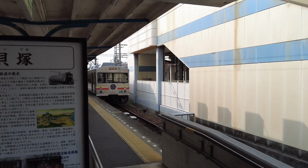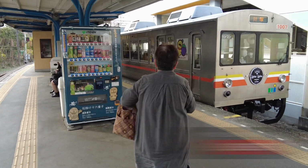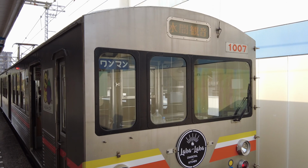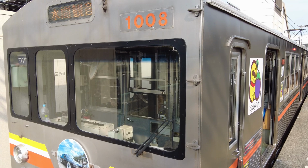Oh, there it is. All right, let's go. This train is 2 cars driven by 1 person. I think there's only 1 staff on board. And these 2 cars are 1007 and 1008. Remember that, it might be important later.